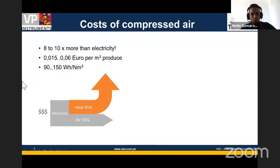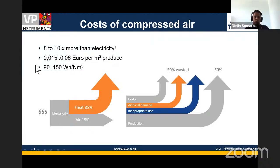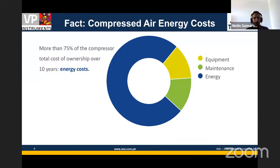So looking at the cost of compressed air, the cost is 8 to 10 times more than electricity because there are a lot of wastes in compressed air systems. As you can see, you put in 100% electricity, and the biggest chunk is being lost in heat. Then of the air which is being produced, only 50% is being used effectively, and the other 50% is wasted.